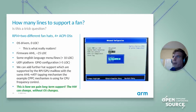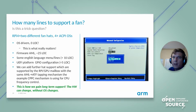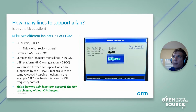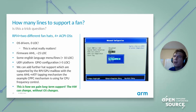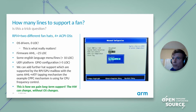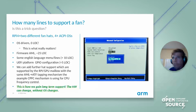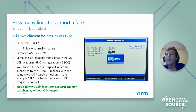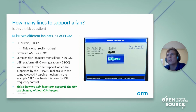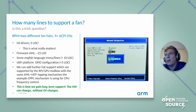And so we get back to the question about how many lines of code do we need to support this, a fan object, a couple different fans across a few operating systems. And the answer, of course, is none in the operating systems, right? Because it's ACPI. I say about 25 lines of code in the firmware, which include the menus and things like that, and some basic GPIO pin configurations plus the AML to set this all up.